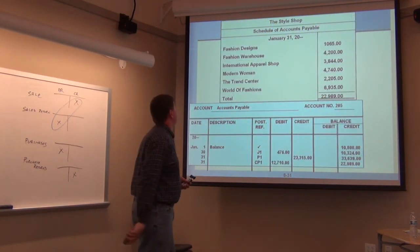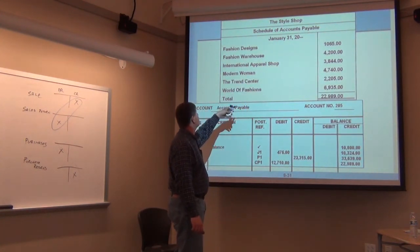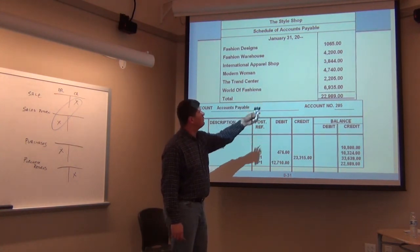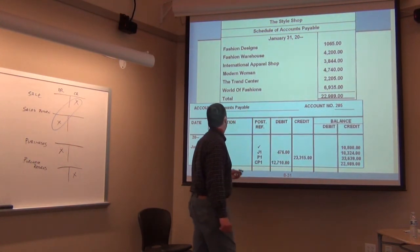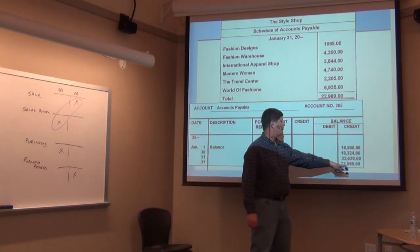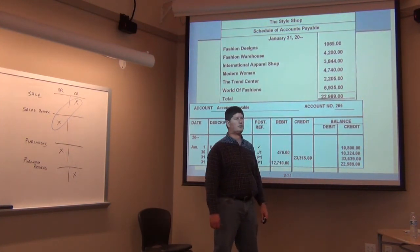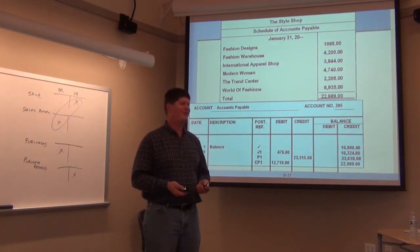Okay, so here's an example. We've got 1, 2, 3, 4, 5, 6 vendors. The balance that we owe each one of them totals up to $22,989. Here's our general ledger account for accounts payable, 205. And what's the balance in 205? $22,989 after calculating the balance from our transactions. Do they match? No reconciliation. No extra work necessary, yes. It's good, we're going home early today.